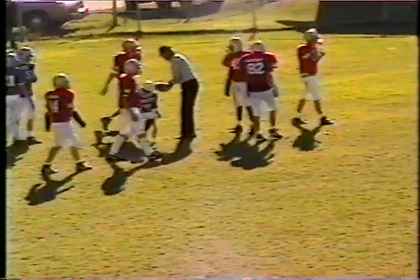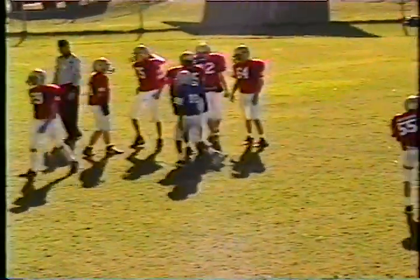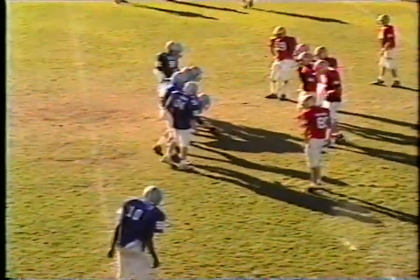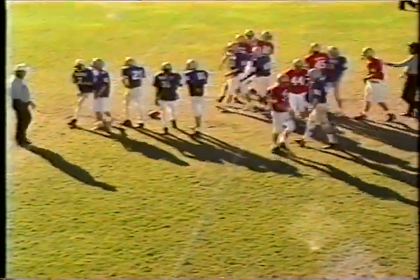Takes a slip. Bring up fourth down and long. Fourth down and 10, Cowboys. And the quarterback, number 8, is sacked by number 80. He loses about a good.